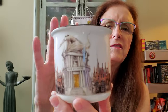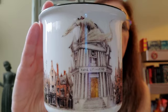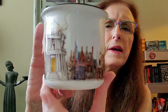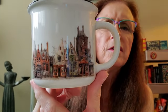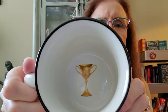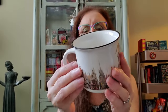Oh my goodness, this is beautiful. It's absolutely beautiful. It's a scene of Diagon Alley with Gringotts with the dragon on top, and Harry and Ron and Hermione are already on the dragon. This is when they're making their breakout from Gringotts. This is fantastic. It's a ceramic mug. Oh, look on the inside. Oh, LitJoy, you've pulled out all the stops for this box. This is amazing.